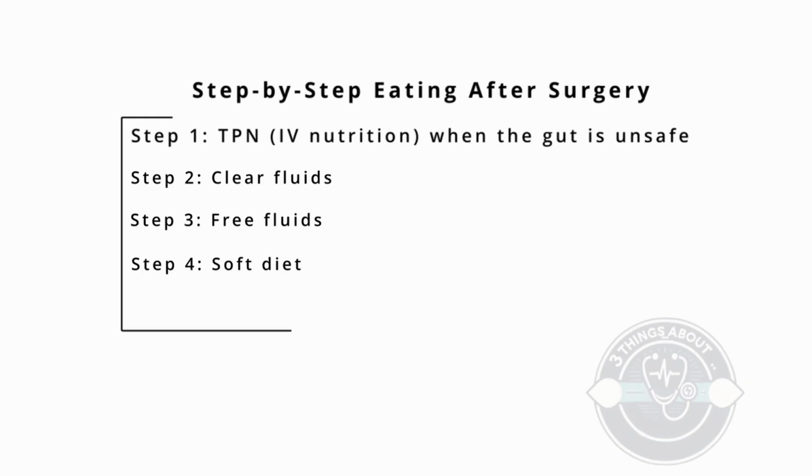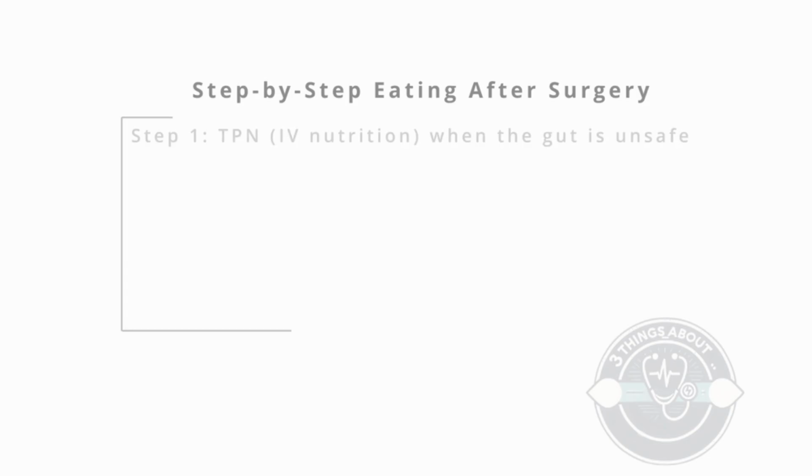You then have step 4, which is soft diet. Then comes soft foods like mashed potatoes, scrambled eggs or porridge, and these are easy to chew and digest but start to feel more like real food again. And then you have step 5, which is where my dad is right now. It's solid foods. It's when the gut is coping well. Normal solid foods are usually reintroduced slowly. The idea is not to overwhelm the intestine, but to build confidence that it can handle digestion safely. Rushing this process can cause complications like leaks or intolerances or infections. So this gradual reintroduction allows the bowel to adapt safely.